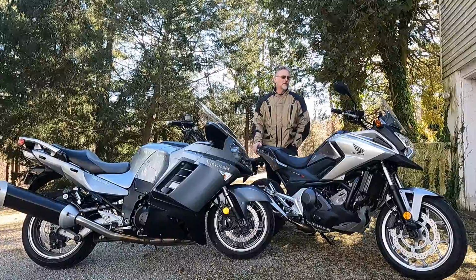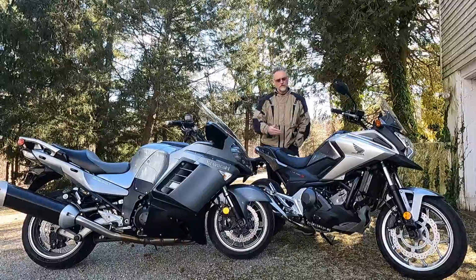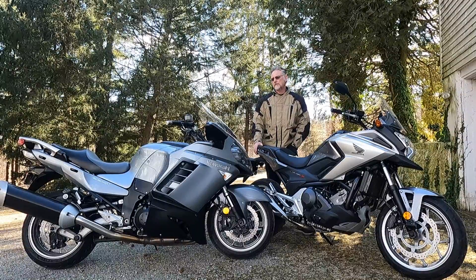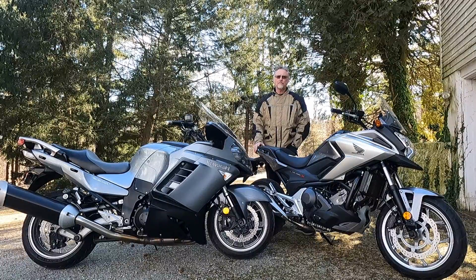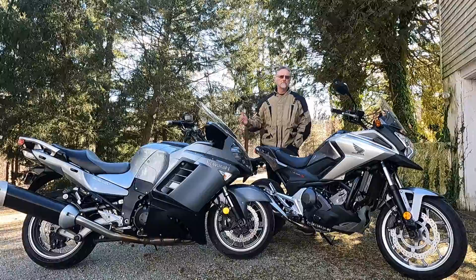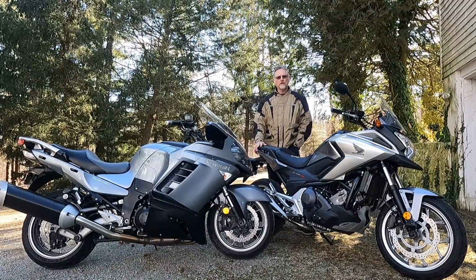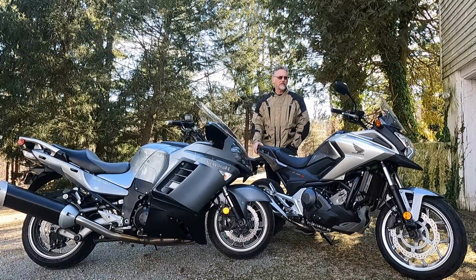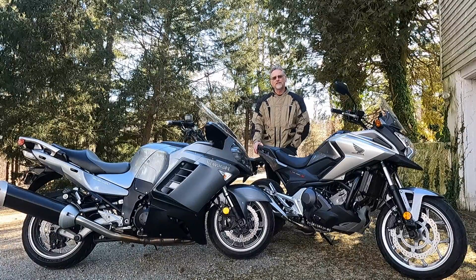So, is it a little bit odd to compare a bike that's twice the size versus something that's half the size? Well, maybe, but price-wise in the used bike market, there's a lot of options between $3,500 and $8,000. There's just a tremendously wide range of motorcycles available. So I think this is an applicable comparison, and hopefully one that you'll find fun and entertaining. All right, let's ride.